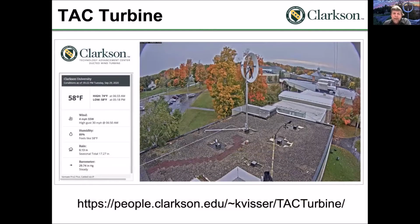And it's still running. If you're interested, you're more than welcome. We have a camera on it and a little bit of data that shows up. I think this is an older screen. We have some information from the electronics now too, so you can see how it's doing.